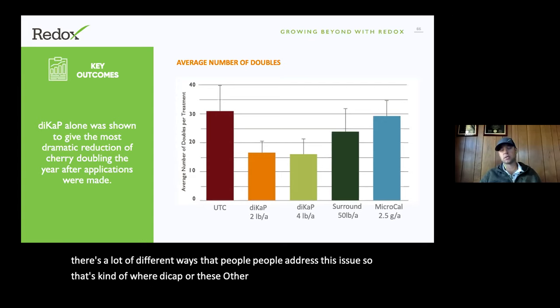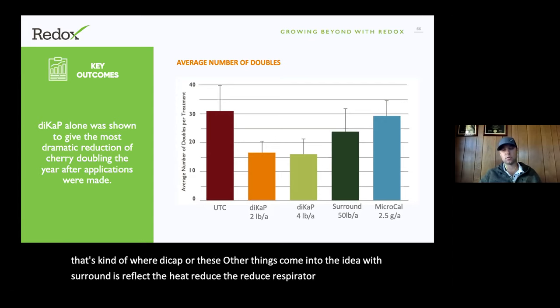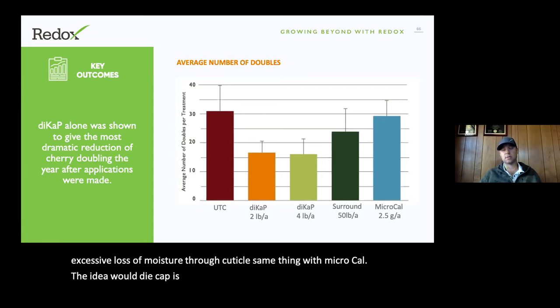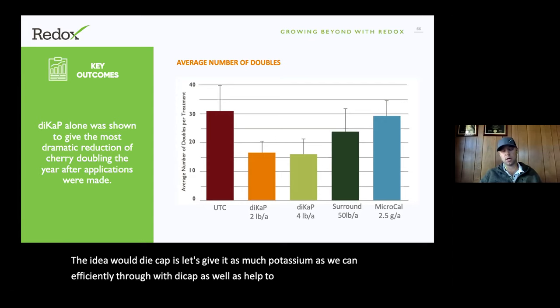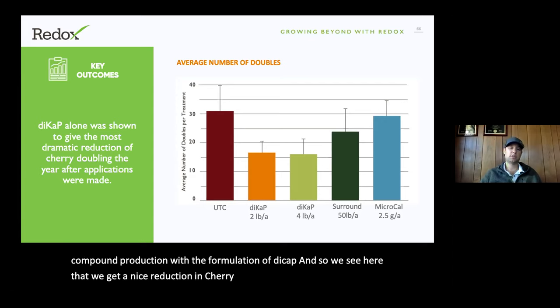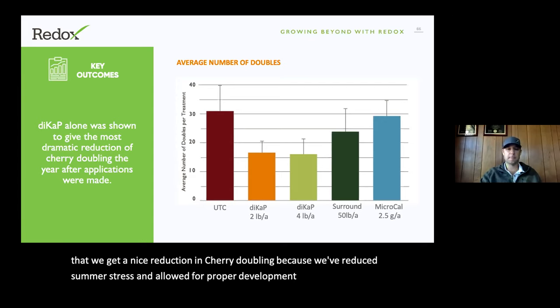So the idea with Surround is to reflect the heat and reduce excessive loss of moisture through the cuticles. Same thing with Microcal. The idea with diKaP is let's give it as much potassium as we can efficiently, as well as help to boost secondary compound production with the formulation of diKaP. And so we see here that we get a nice reduction in cherry doubling because we've reduced summer stress and allowed for proper development of buds.